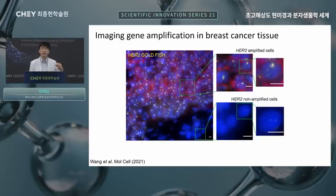There's a gene called HER2 that is amplified to hundreds of copies in particular types of breast cancer. By performing our method on this human tissue sample, we can indeed see that many of these cells, marked by blue for staining the genomic DNA, show dozens of yellow clusters corresponding to many copies of the HER2 gene due to gene amplification. But if you look at the same tissue slightly away from the center, now you see many normal cells in the normal parts of the tissue, and each cell shows only two copies of the same gene because the normal cells do not have HER2 gene amplification. So this method really works in the tissue setting and accurately reports on the gene amplification status.